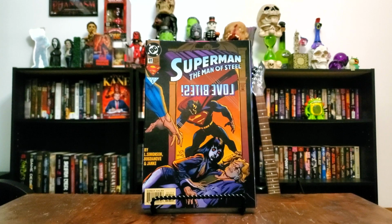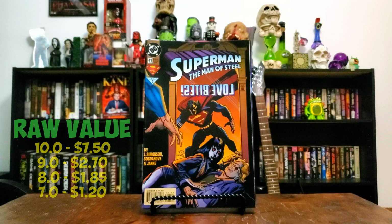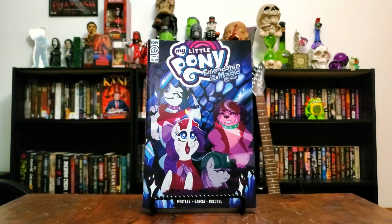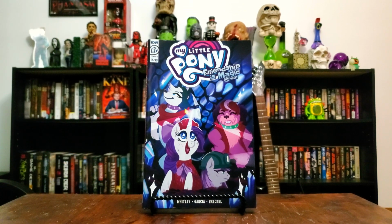Alright guys, so I got the comics set up here on the stand. We're just going to go ahead and pull each issue and see what we've got here in the pack. So again, we've got Superman, the Man of Steel, issue 41, Love Bites. Looks like a pretty cool little vampire tale. And then we've got IDW's My Little Pony, Friendship is Magic Annual. It doesn't surprise me that My Little Pony has its own comic book, but I never thought I would own one. So that's very interesting.